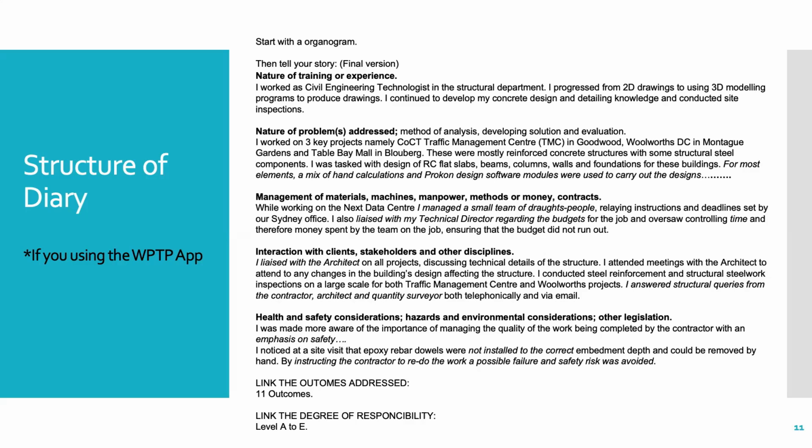Then the same with the nature of problems that you addressed. I worked on three key projects. There are the three. What I want you to focus on here is, for most elements, a mix of hand calculations and Procon design software modules were used to carry out the designs. Think about it. What is the problem here?